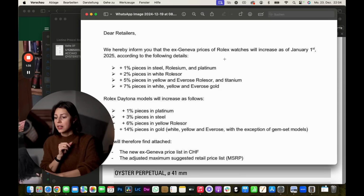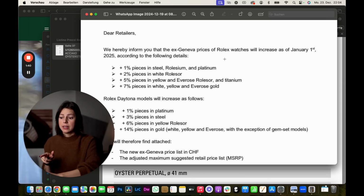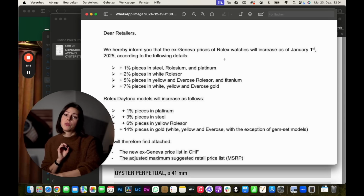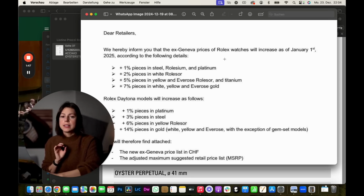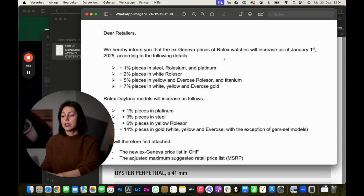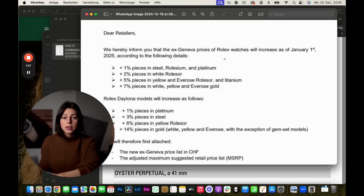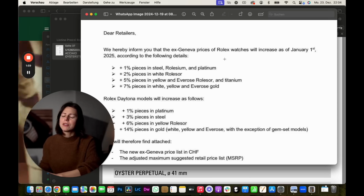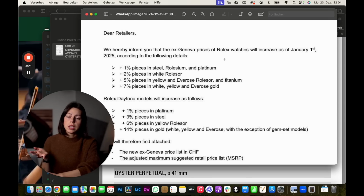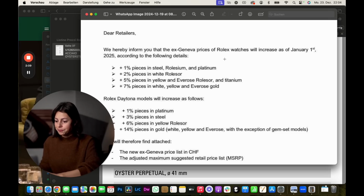So we've got 1% for the pieces in steel and platinum, 2% for white Rolesor, 5% for yellow and Everose Rolesor and titanium, and 7% for white, yellow, and Everose gold models. And then they also have this special Daytona category, saying that the 1% increase will be for the platinum models, 3% for the steel Daytona, 6% for yellow Rolesor, and 14% for the gold ones, which is white, yellow, and Everose, with the exception of those iced out gem-set models.